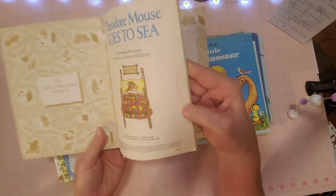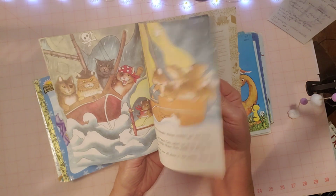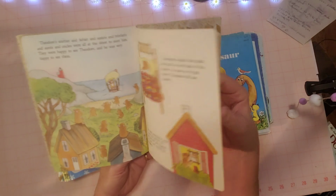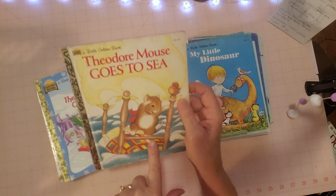There's a little bit of ink or something there, like reddish. No name there. And this book always... I like this book a lot. I know I have another one too for my own self. I know I've kept one. And so, because I do want to make a journal out of this book. It's so cute. Theodore Mouse.